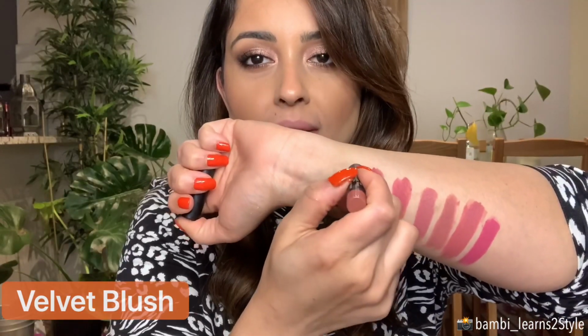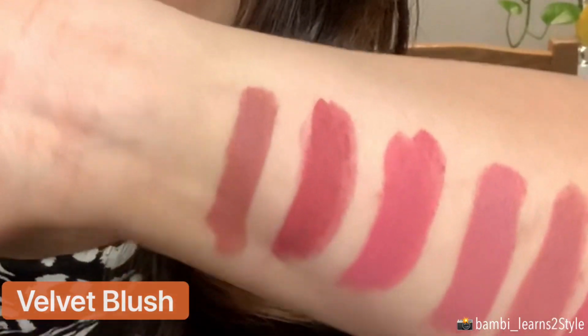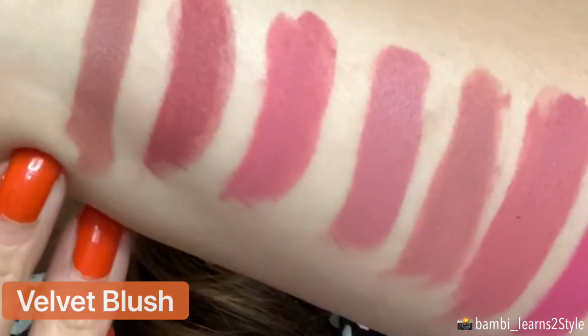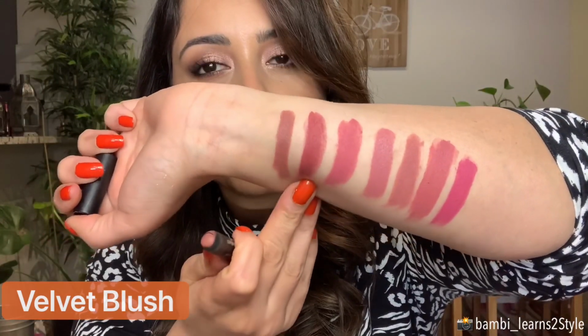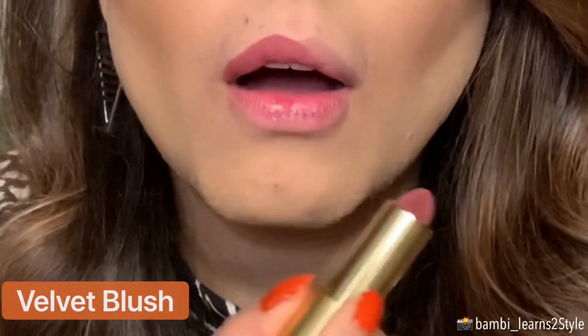For this one, I don't think I have anything comparable. Maybe this Purity shade from Nudestix might come close. Let's see. Yeah, no, this is pretty pink, and this is more on the warmer brownish side. This is such a unique and beautiful shade. Love this. Oh, so pretty.